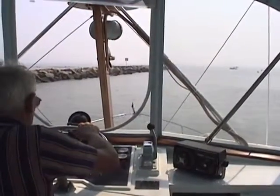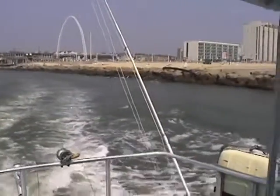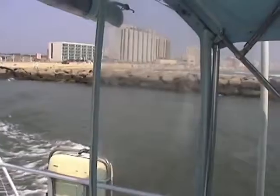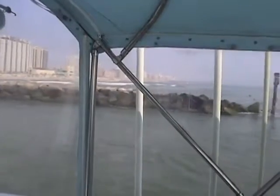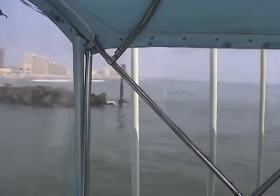Now, that jetty on the left-hand or port side was designed to make the entrance safer in rough seas, but it needs constant dredging to maintain a safe depth. This is truly a very busy harbor. Now, those little black dots that you see on the surface are surfers.